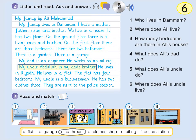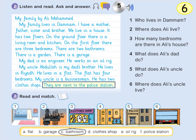My uncle Abdullah is my dad's brother. He lives in Riyadh. He lives in a flat. The flat has 4 bedrooms. My uncle is a businessman. He has 2 clothes shops. They are next to the police station.